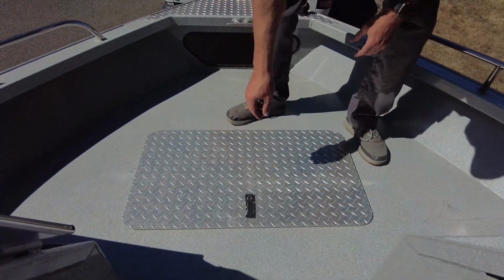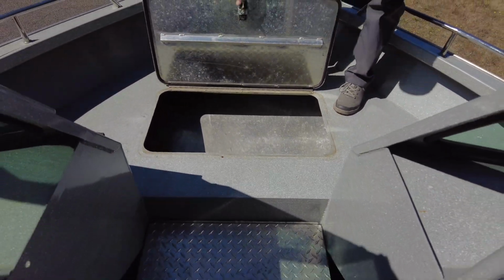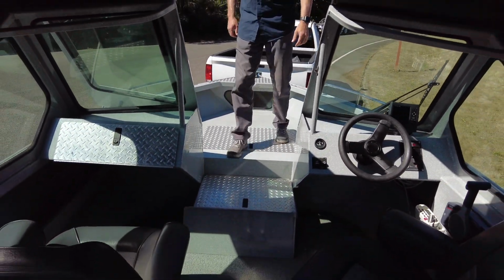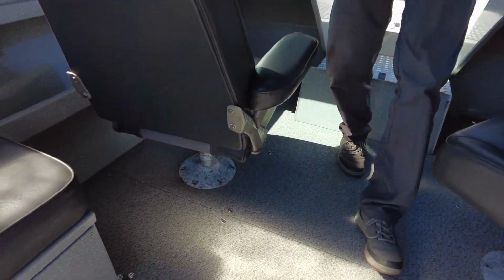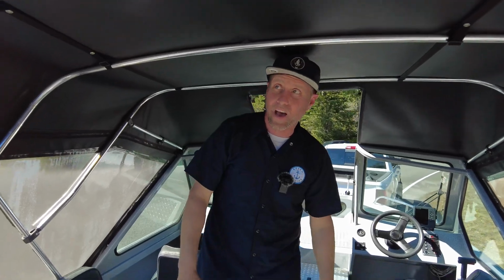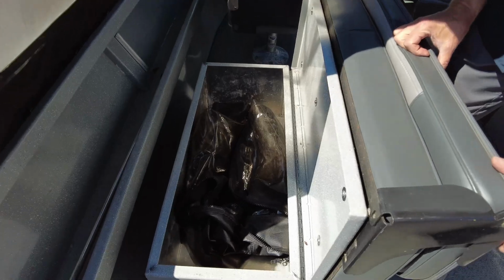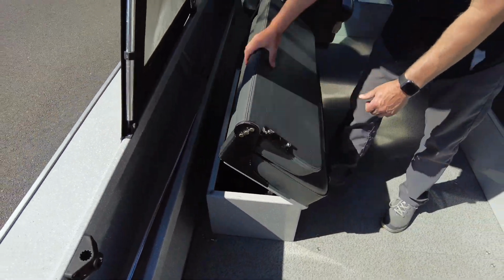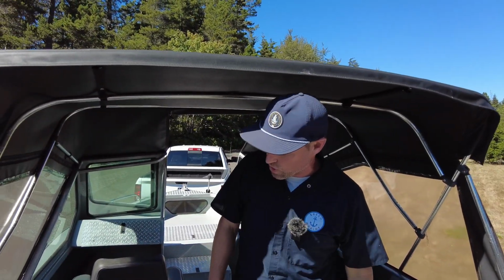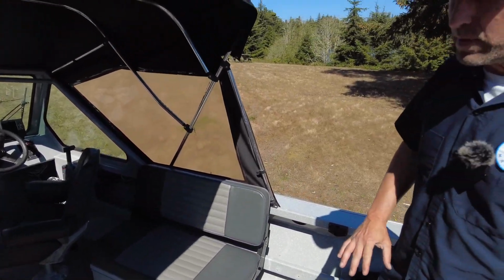Okay, we've got drains in the corners and a big storage area up front. That's above the water line too. So if you put stuff up there, it's not soaking in the water. Okay, there we go. Height on these tops. I'm 6'1", I am ducking a little bit, but not much inside here. Storage under there, and this is our full backdrop. So this will enclose, giving you full seasonal usage. So that's another good thing as well.